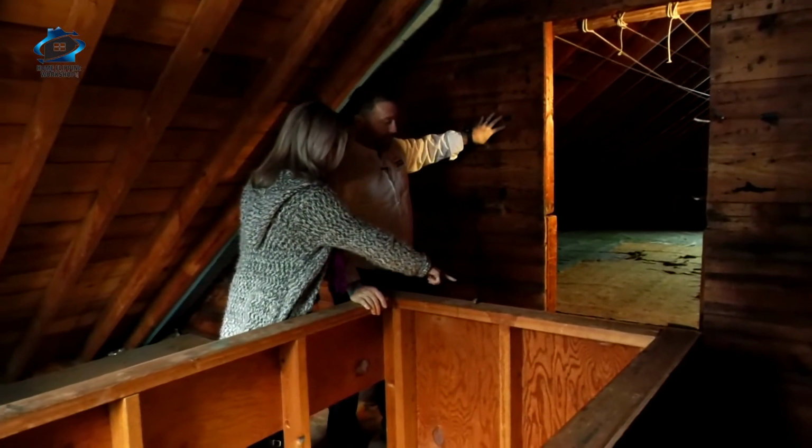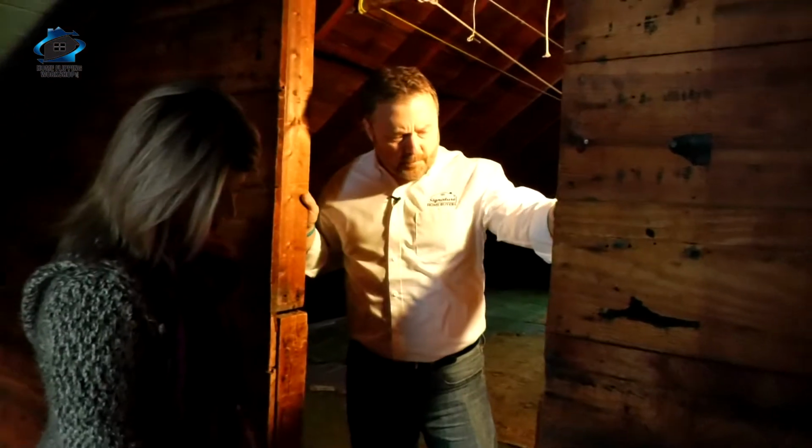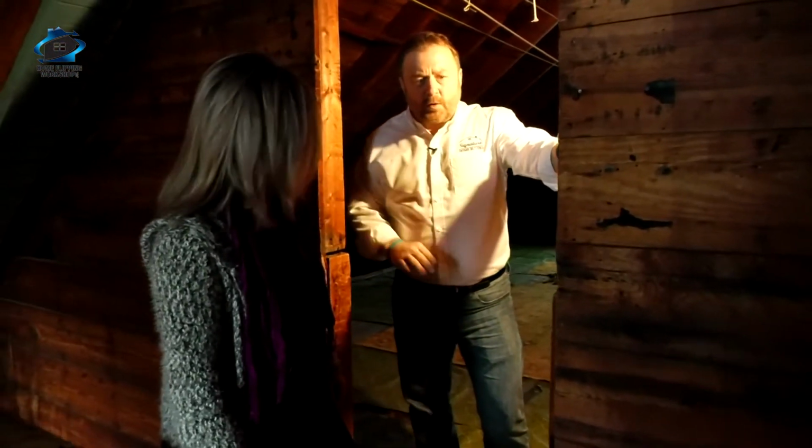So here's the issue with doing that, because we have a 2 or 3 inch difference in the floor height. If we bring this back to allow headroom in the stairs, we're going to have an issue with not having enough room. So we're going to have to take this wall out, and we're going to have to build this floor up so that it's level with this one. So we build this up.